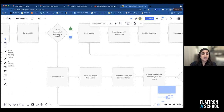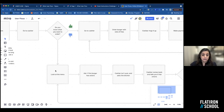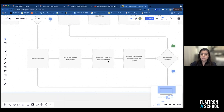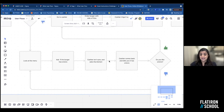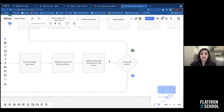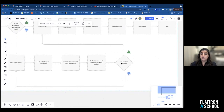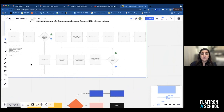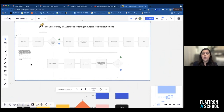So the user goes to the cashier, does not know what they want. Then they look at the menu, ask if the selected burger comes with onions. The cashier isn't sure and asks the kitchen. The cashier comes back and tells you it has onions. And then the decision is, wait a second. Do you like onions? Yes. Okay, go ahead and order it. All good. If you don't, go back, look at the menu, try the customization process again. Okay. Let's open it up to the class and see, where do you think there are opportunities or problem areas in this user flow?